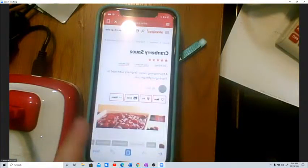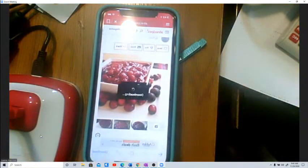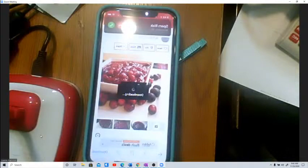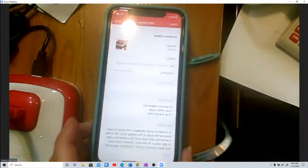And if I want to save this one as well, then I can click save, download, and it is downloading. So let's go back on over since we just got interrupted there. All right, there we go.